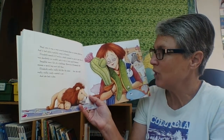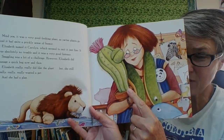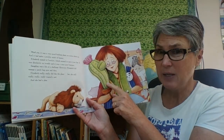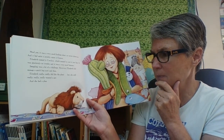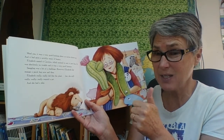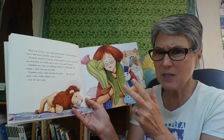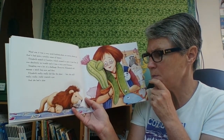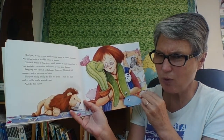So right now, she has a cactus plant as a pet because her parents don't want to get a pet, but Elizabeth wants one. And it does have prickles on it, so hugging it is a little bit tricky. And we know that a plant is living because it makes its own food from light, it needs water, it doesn't quite move on its own, but it does move to get the sunlight it needs, and it breathes, so it's living. But it isn't quite what she wants.